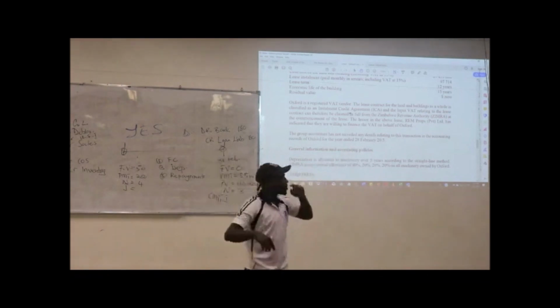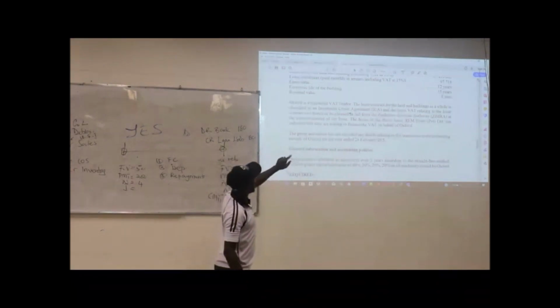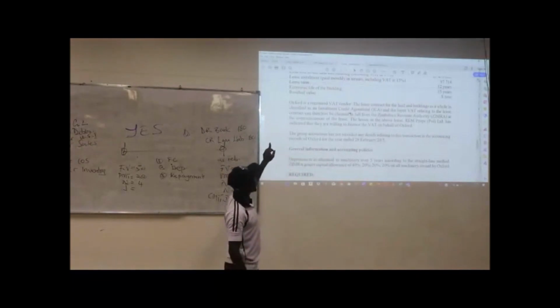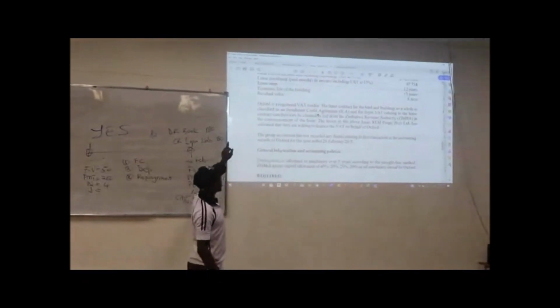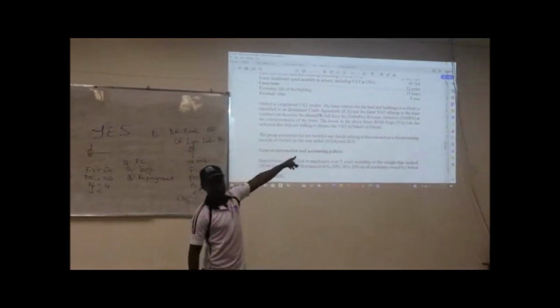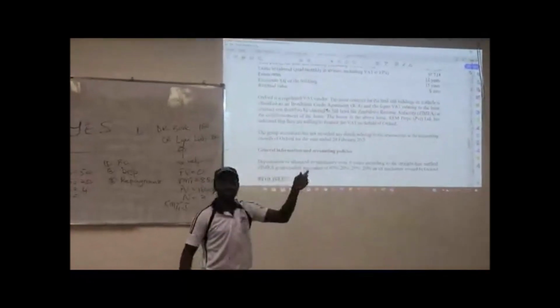So now, let's further read this. And the input VAT relating to the lease contract can therefore be claimed in full from Zimra at the commencement of the lease. Good thing we explained to you what it means. You put a full stop after ICA there. I expect you to know what it means.